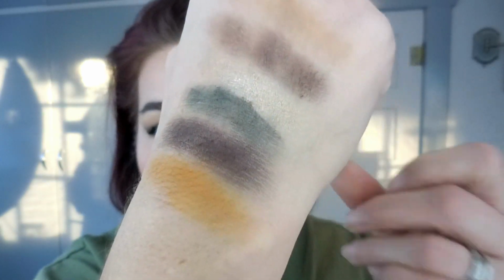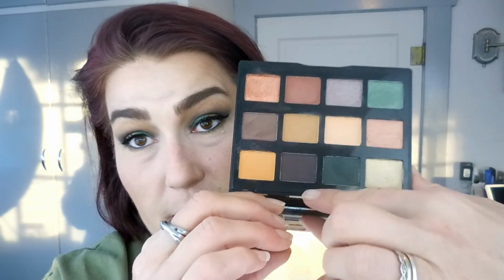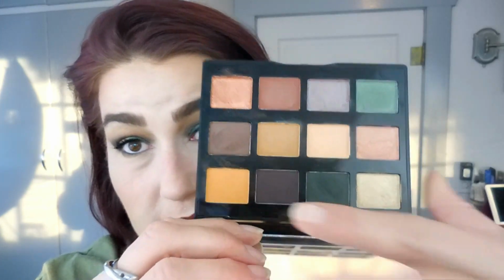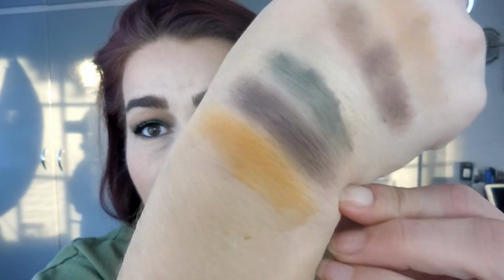Then we have this color here, which appears in here as a really dark purple. I don't know if you guys can see that, but on my hand, I'm sure that you can see it kind of looks purple, but it's just not purple. It translates onto the eye more as a really grungy black look, like a dirty black, if that makes any sense, more so than it does a purple.